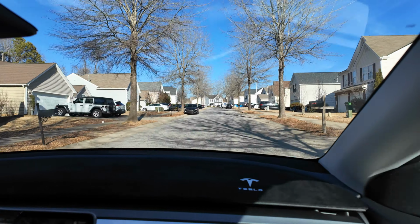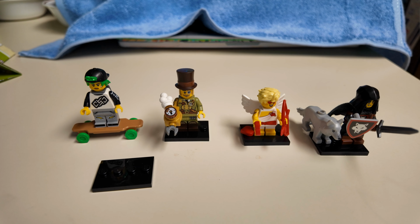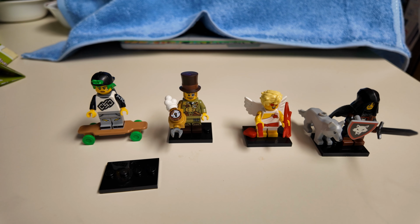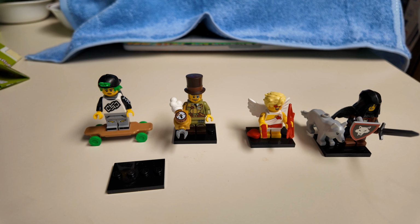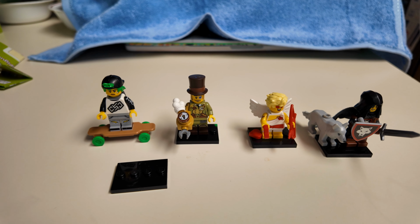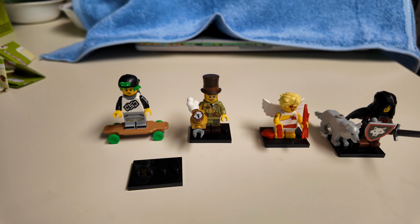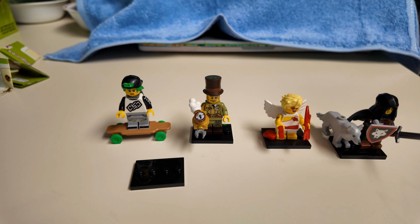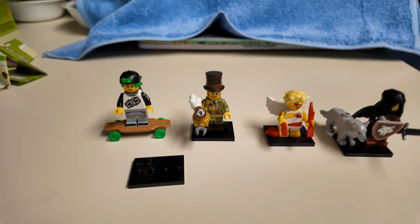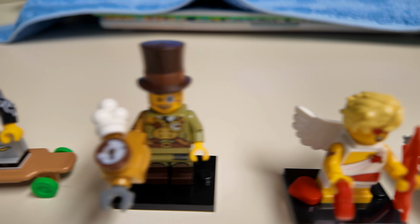It's hard. Yeah. There's the longboard kid, the steampunk guy, Cupid, and the wolf. You can see that the wolf guy has a sword, the shield with the wolf on it, and an actual wolf with him. Cupid is really cute in time for Valentine's Day, I gotta say. My favorite so far is probably the steampunk one. There's just lots of nice detail there.